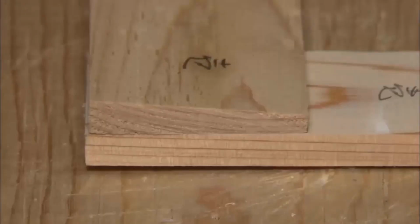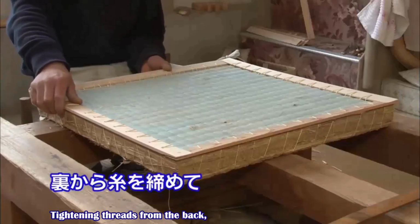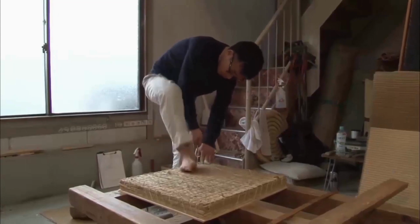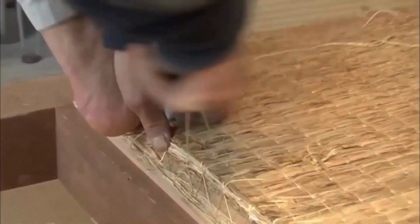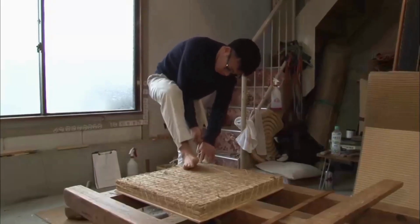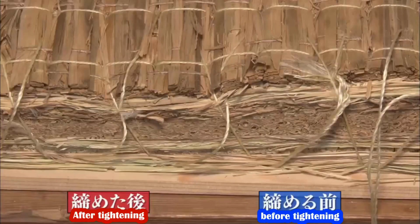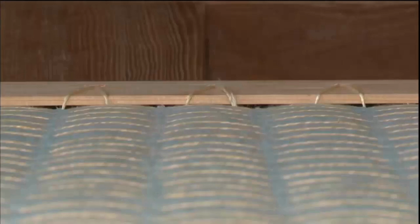The four corners were cut diagonally and stacked to have the thickness of one piece. From the back, the strings are tightened to sink the board so that it becomes one with the base. The height of the daidatami is adjusted by stepping on it and tightening the strings. Whether it takes two or three presses is decided by the feel of the soles of the feet. How precisely the height is finished changes the beauty. When you step on it, you can tell the kamachi-ita and the waradoko are now one piece.